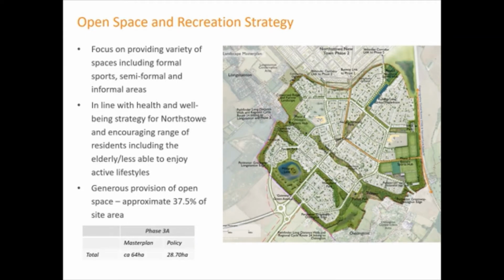Very key is also reinstating the historic lane, or road actually. There used to be a road linking Oakington and Longstanton called Mill Road. And we have reinstated that, not as a road, but as a pedestrian and cycling greenway as well. So making connections better.